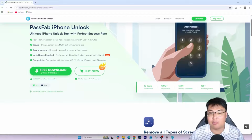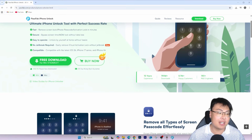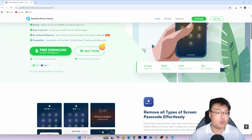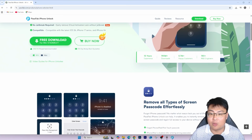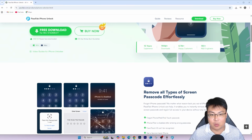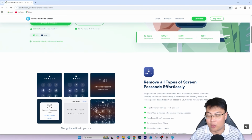I use this software to help them unlock it, and they have been using it for months and years now without any issue at all. It's one of the most reliable software I've ever used, and they have been using it for a long time without any issues on their phone itself. So this is one software that I could highly trust.